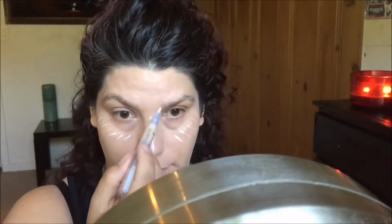I'm going to put that product on the high points of my cheeks. And then along with that, I'm going to put it on the bridge of my nose, the Cupid's bow, my chin, and at the forehead. I was just trying to brighten it up, so I don't want to put so much product on my under eye, but let's see how it looks.